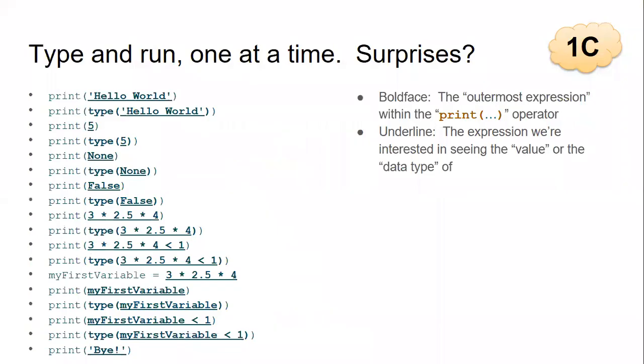Is everybody enjoying this thing of playing with it one line at a time? Do we want to start that over? Or do you want me to put the answers up on the screen yet? Okay. Yeah, no, everything's okay, great.